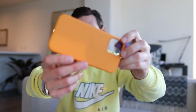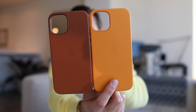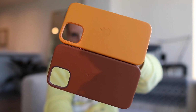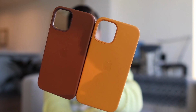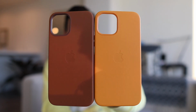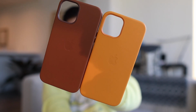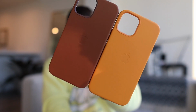It could almost even be like a lighter tan color leather. For reference, when you compare, this is California Poppy versus the Saddle Brown. So it's not a full-on orange, it's more like a very, very light brown, maybe tan color. It does have a very intriguing look to it because it's not your standard black, saddle brown, red. It's a little bit different, a little bit more unique. It stands out a touch more, which I do like.